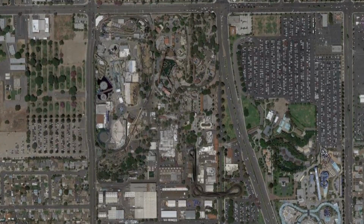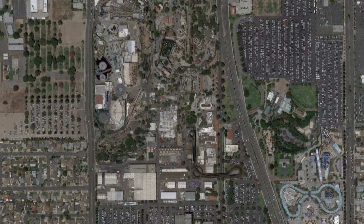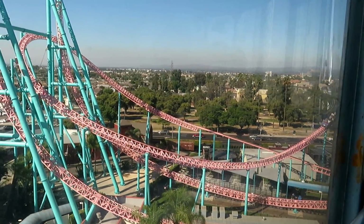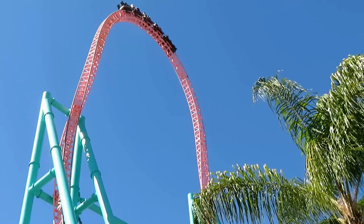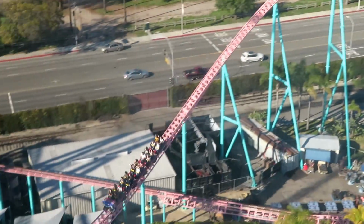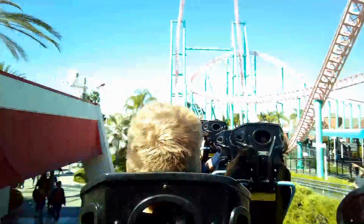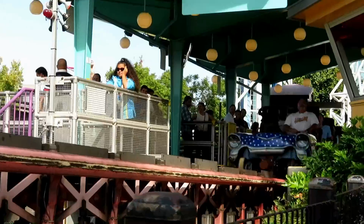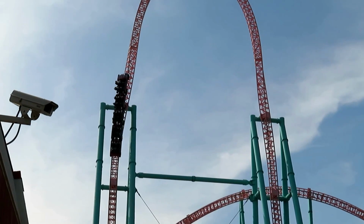Number 6. The launch on Accelerator at Knott's Berry Farm in Buena Park, California. For anyone who's familiar with the landscape of Knott's, you know that there's very little space to work with, and there's no room for expansion. The park is surrounded by businesses and homes and basically takes up a large city block.